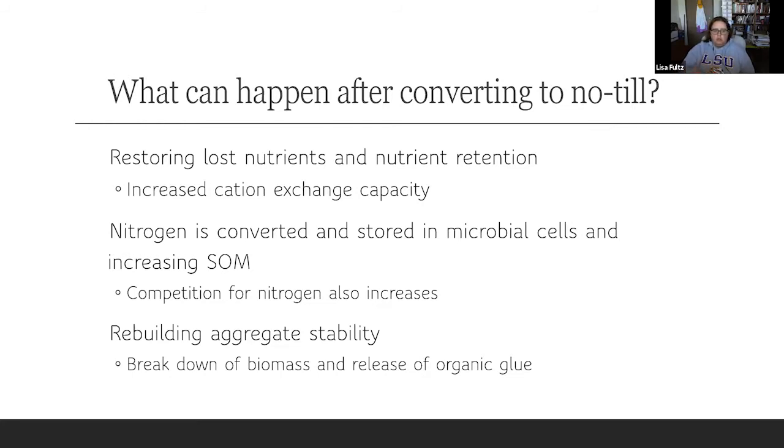So we do see a restoration of nutrients into that profile and nutrient retention, because we are seeing an increase in soil organic matter. With that soil organic matter, we're also seeing increased cation exchange capacity. But in addition to that, we're seeing increased competition for resources like nitrogen.